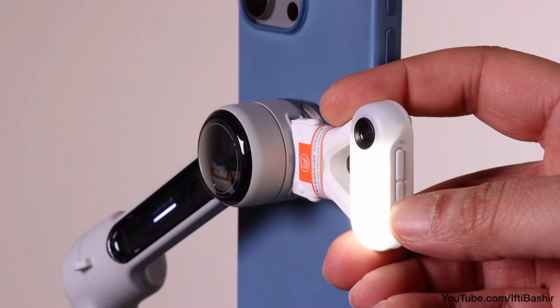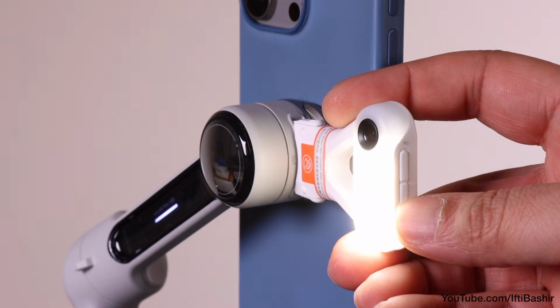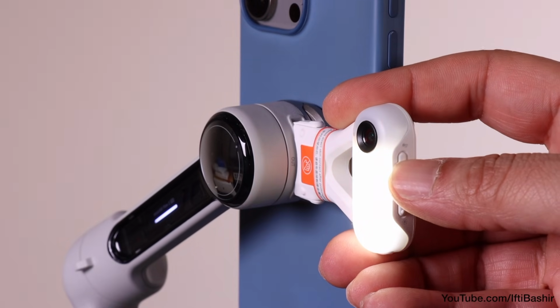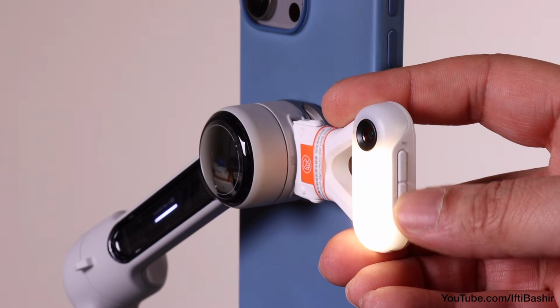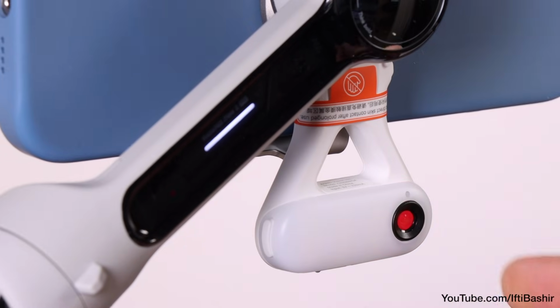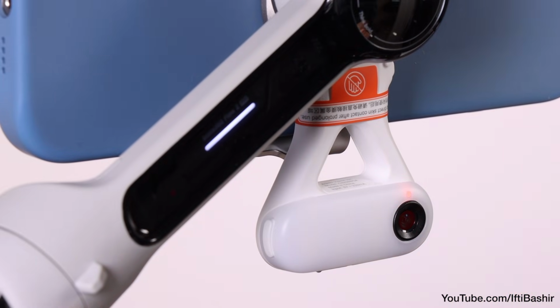Adding to its usefulness is the inclusion of a spotlight, complete with 3 brightness levels and 3 color temperature settings, which you can cycle through using the buttons available on the device, all nice and easy. From here, a quick tap of the side button and a hand gesture will start subject tracking.